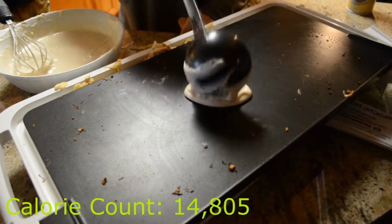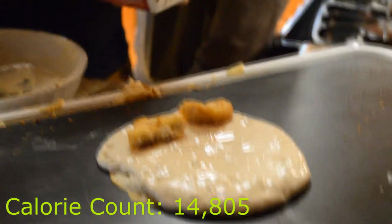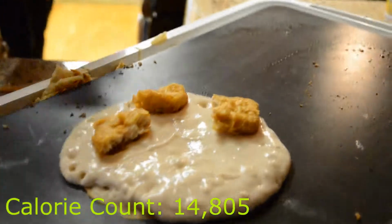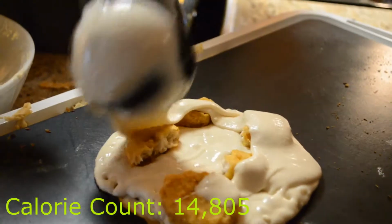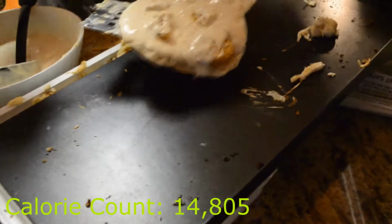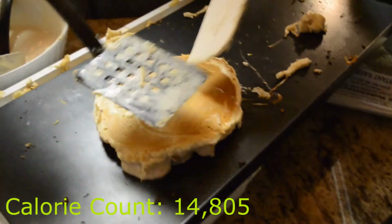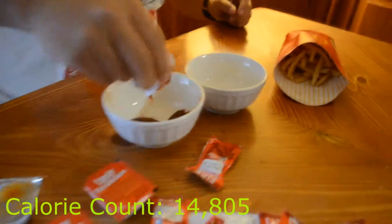Ladle in that second batch. Put in some chicken McNuggets. Next level chicken McNugget maneuver. Cover it up. Flip it over. So perfect. Custom sauces.